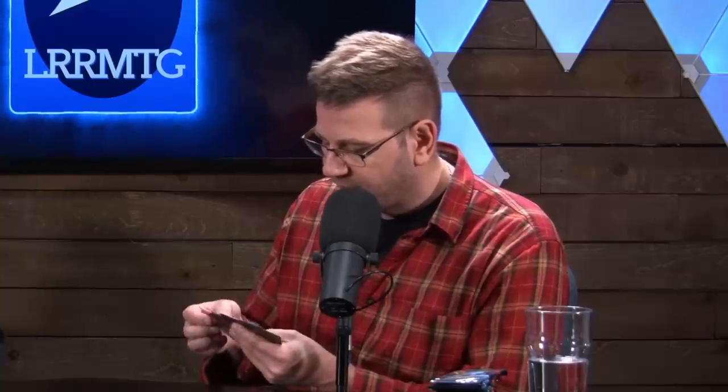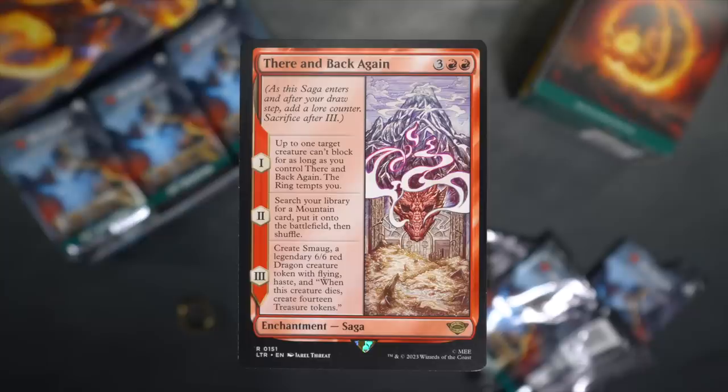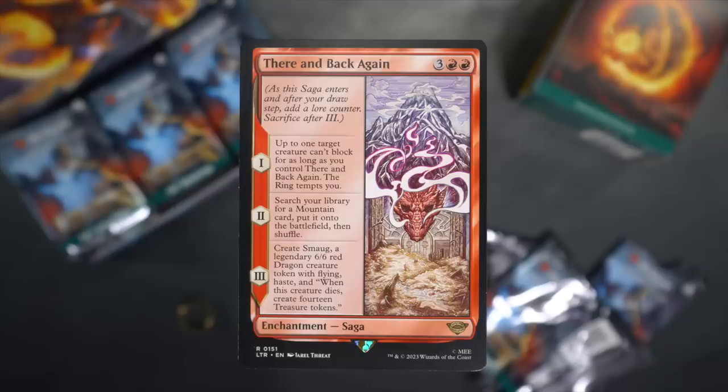So, unlike you, I only have a single rare in my pack, and it's a Saga. There and Back Again. Oh, fun. Five mana, three red, and the art is stunning. The art is Smaug on a giant pile of gold. This is beautiful. Up to one target creature can't block as long as you control There and Back Again, and the ring tempts you. Search your library for a Mountain card, put it onto the battlefield, then shuffle, which is interesting. And then finally, create Smaug, a legendary 6/6 red Dragon creature token with flying, haste, and when it dies, create... How many Treasure tokens do you think Smaug creates?